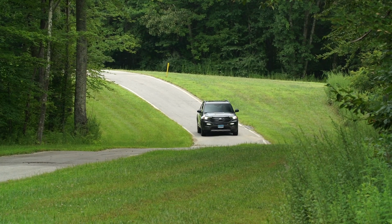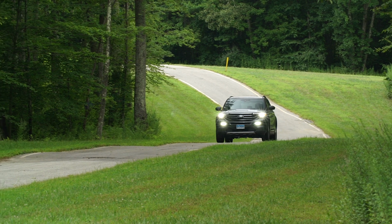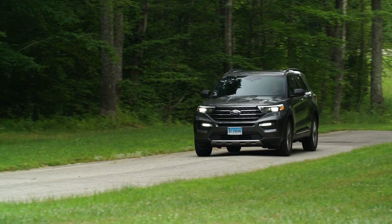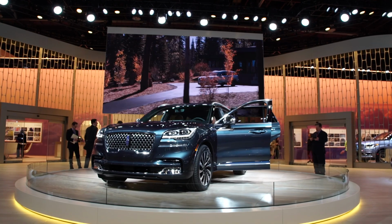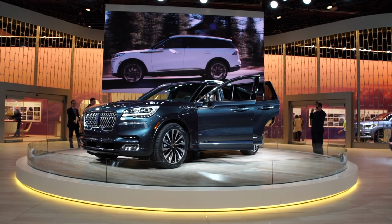Right. So yeah, if you were to just look at it, I don't think most people would know that it's an all-new Explorer, but it is an all-new Explorer. Instead of being based on a front-wheel drive platform like it was before, it's now based on a rear-wheel drive platform. It's a platform that's actually shared with the new Lincoln Aviator. The Aviator is more like the luxury version of the Explorer. All-wheel drive is still available like it was before, so it's not like that's going to change.